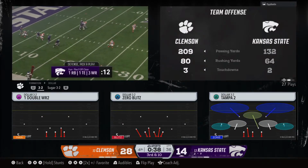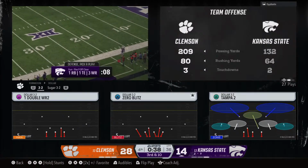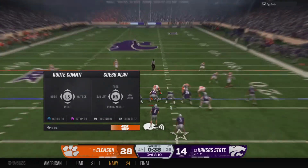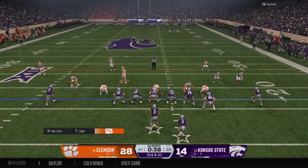Time is not on their side right now. They can't afford too many more incompletions like that. They need to come up with some connections, and they've got to score points. They've got to get this passing game going now. You make up the game plan, and not a lot on the play sheet for this. 3rd and long from inside their own 20.